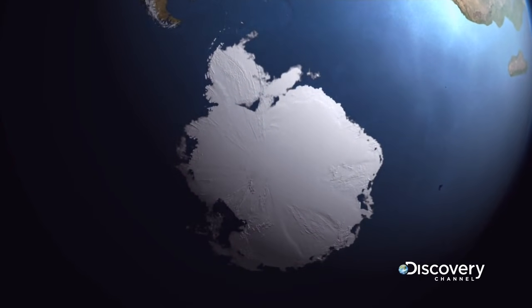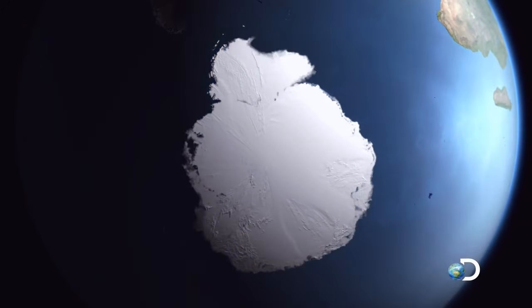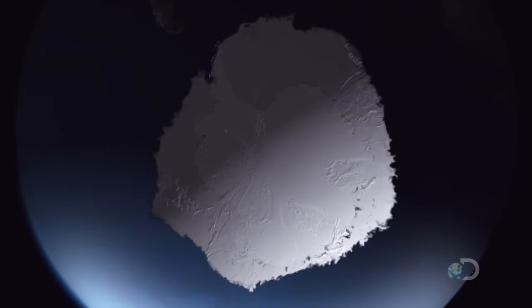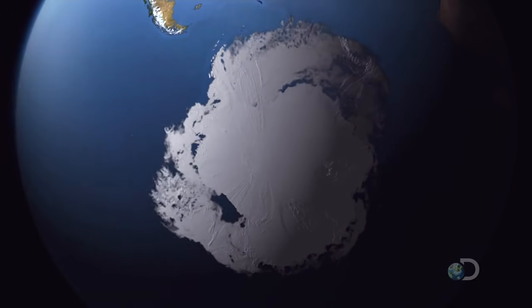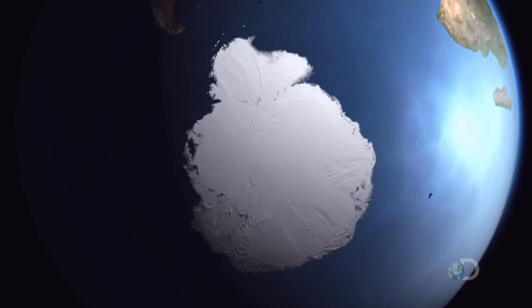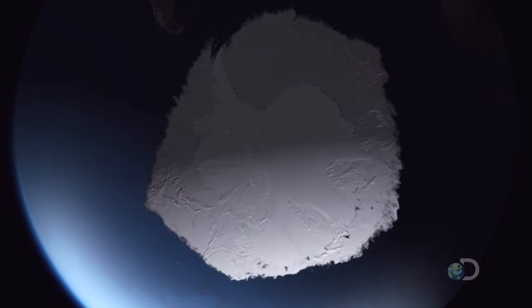Each winter, 25,000 gigatons of sea ice form around Antarctica, and it grows by more than the size of Australia. This animation, using 2 years of satellite data, shows how the continent is constantly changing. The greatest seasonal shift anywhere on the Earth has a profound effect on life across the planet. And it's all because of the physics of salt water.